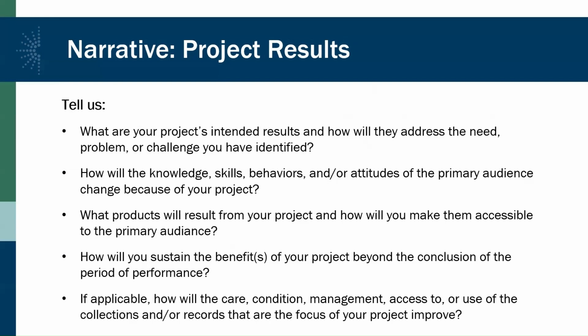If your project will generate tangible products, and most do, here's the opportunity to describe them and make the case that they will be useful. Remember that digital products plan I mentioned as a supporting document can be useful to expand on this section if it's applicable. Last but not least, we ask that you tell us how you will sustain the benefit of the project. How will this improvement that you propose to make continue once your grant is over? What will the longer term impact be?